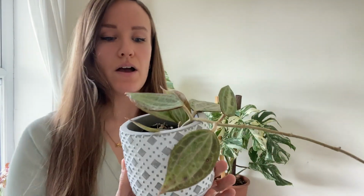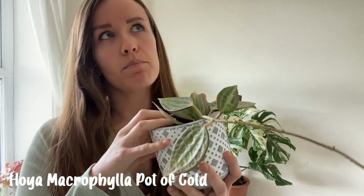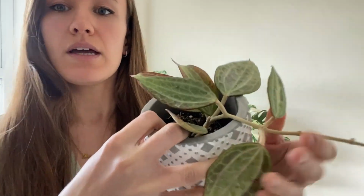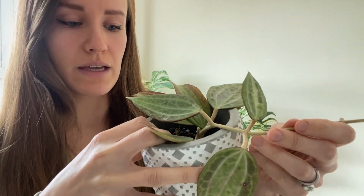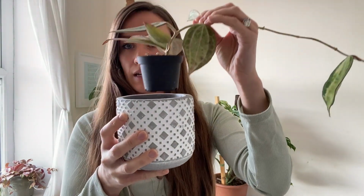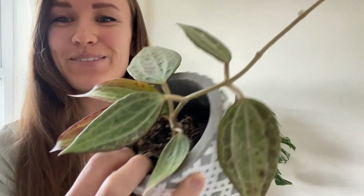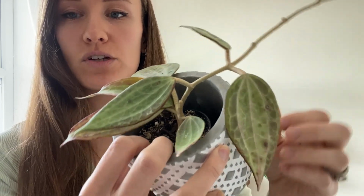So the next plant I have is a Hoya macrophylla. Is this a macrophylla pot of gold? I think this is the pot of gold. It's a bit top heavy at the moment because it's just had a water, but it's so heavy. The pot size is tiny. Hoya likes to be more compacted, but I think it's this leaf that throws it off. It's just going to throw it out right at the end, which is okay, but it's a bit weird. But yeah, this is a Hoya macrophylla pot of gold.